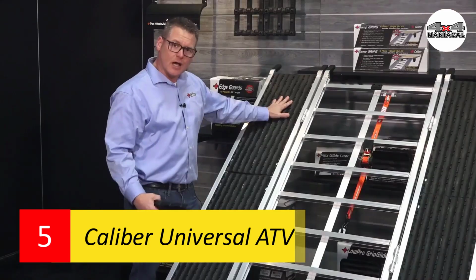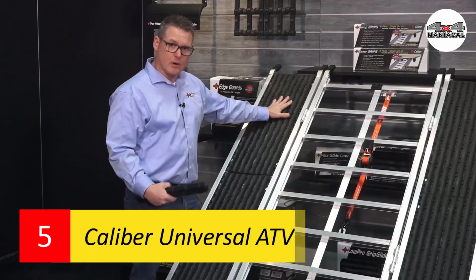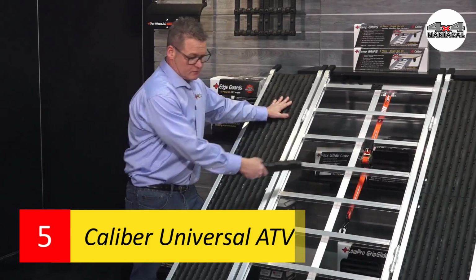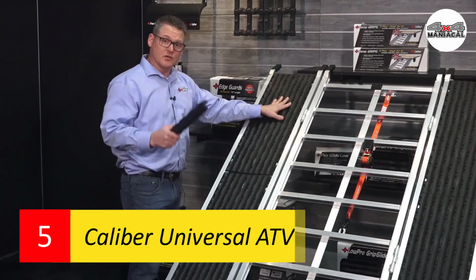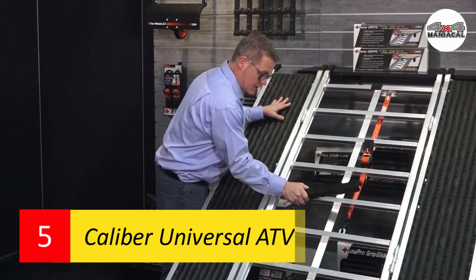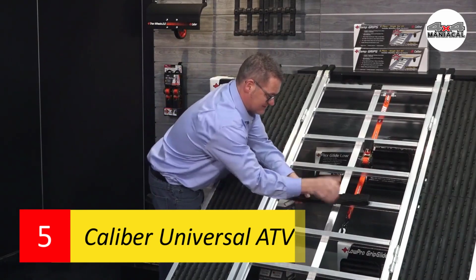With a trifold design, this ramp folds down to 7.5 inches long, 27 inches wide and 5 inches thick. At 50 pounds, this ramp is definitely on the heavier side. The compromise is a bit of extra weight for added functionality.